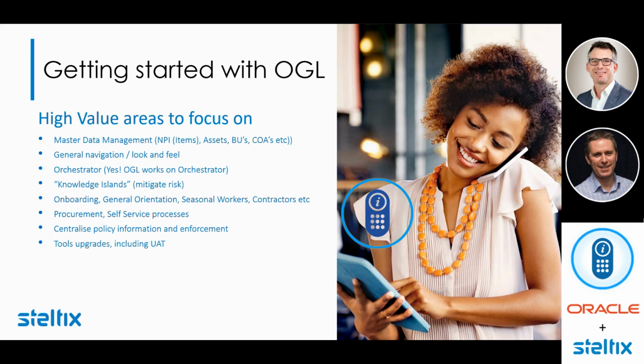I think tools upgrades, including UAT, is an opportunity to use the tool to communicate some of the new features that are available within the application. And doing a survey, if you don't know what training material to put out there, then you can do a survey within OGL and poll your people in terms of what they think they need, which is a neat little option. And finally, if you're managing tickets internally within your environment, then you know the commonly repeated questions and areas that will help identify training material requirements.